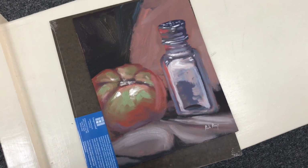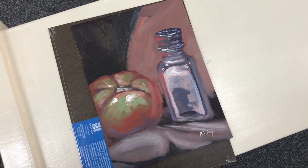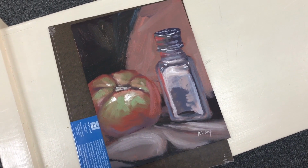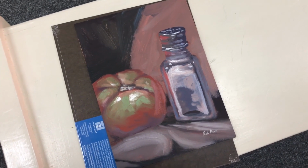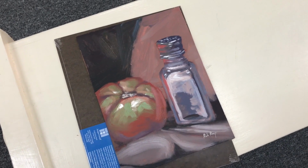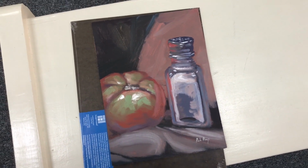and I always ate them with salt. My mom would slice them up. We would have fried okra and tomatoes, and pretty much enjoyed them just that way. And that's where this painting was born out of, just that simple love of a tomato with salt. So it's a simple approach, but I think it turned out to be a really nice painting. I'm very happy with it overall.